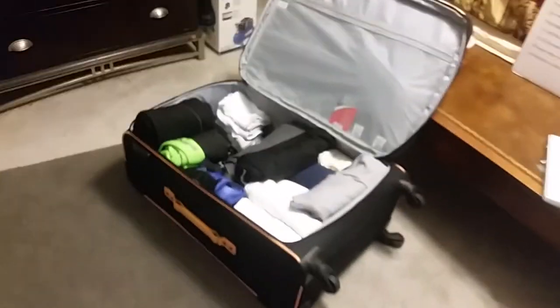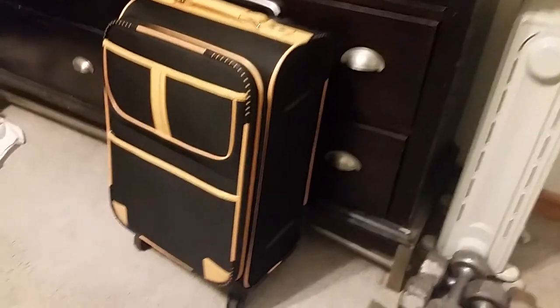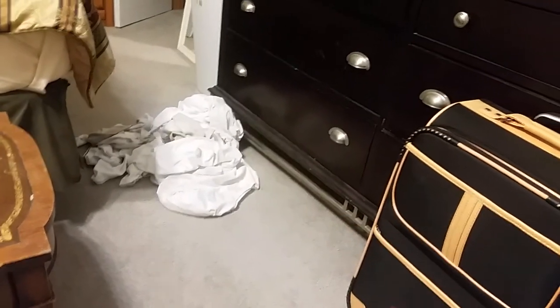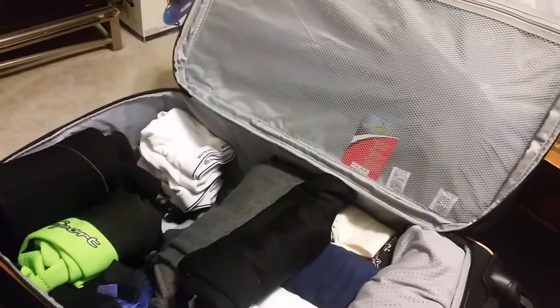And this is the one for my husband. We already brought all our snorkel gear here. It's in one bag. And we're gonna bring our metal detector. And this is where I'm gonna put our toiletries. And I still have one more load to go. It's all whites. I need to put all the whites separated from all the colors. And all the colors are still in the washer. So, yep. That's all for tonight.